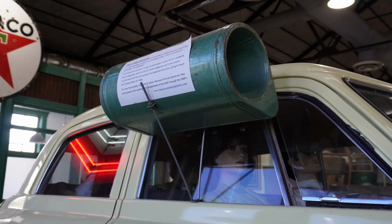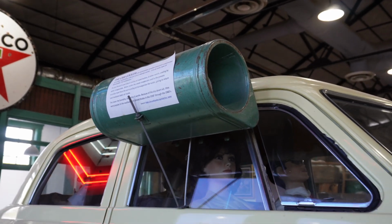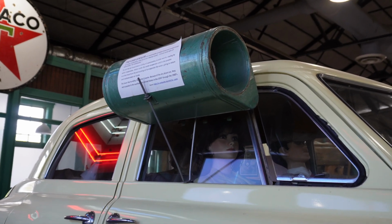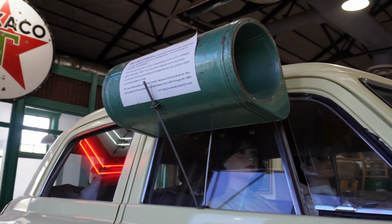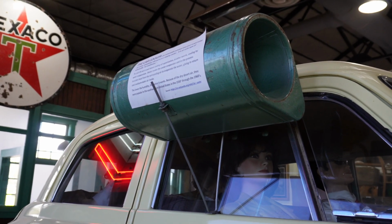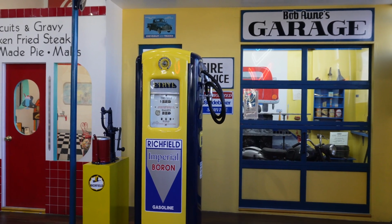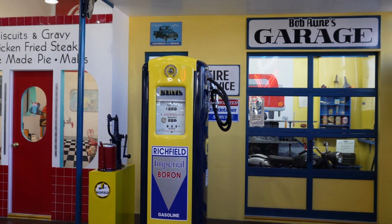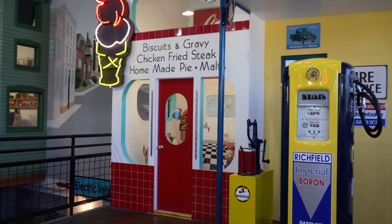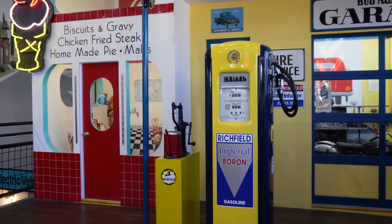That's how they used to have to do air conditioning in the car. Isn't that crazy? Thank God I'm in 2024. Although sometimes I wonder, but the air conditioning is nice in 2024. Everything else, not so sure. They have a mock-up of an old Bob Ann's garage, and then you can get biscuits and gravy at the Chat and Chew, and gas for 0 cents. So that's better than 2024.